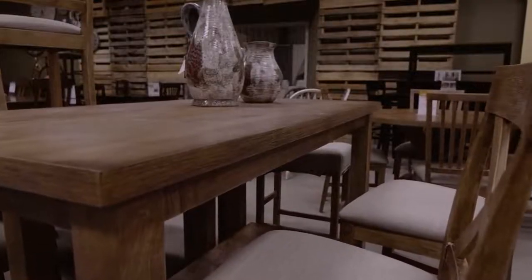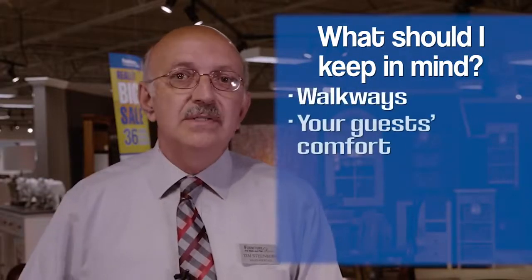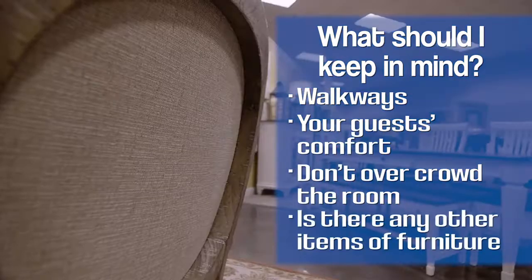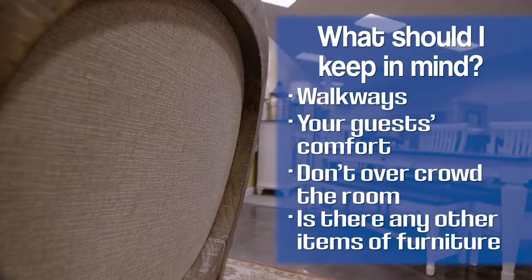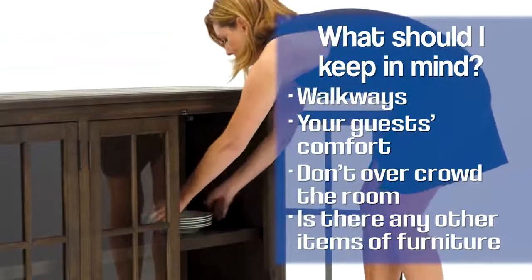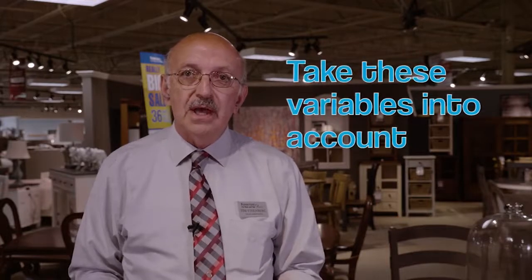You have walls around you. So you want to keep in mind the walkways, the comfort of your guests. You don't want to overcrowd the room. Is there going to be other furniture in the room? China cabinets, let's say, or a serving piece. That's going to shorten the distance that you have to place the table. So when you're measuring, you want to take that into account.